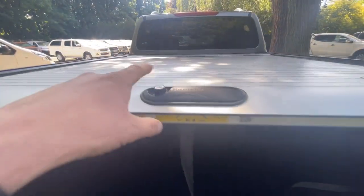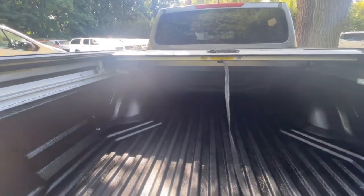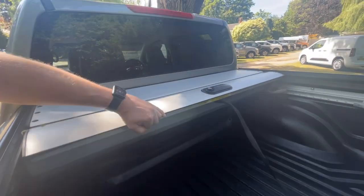To open them, you can use a key on top, but I prefer to use this because then you don't have to worry about the key. You pull it over to the right and it opens up. It's a little bit stiff, so I guess it's probably not been used a great deal, to be fair.